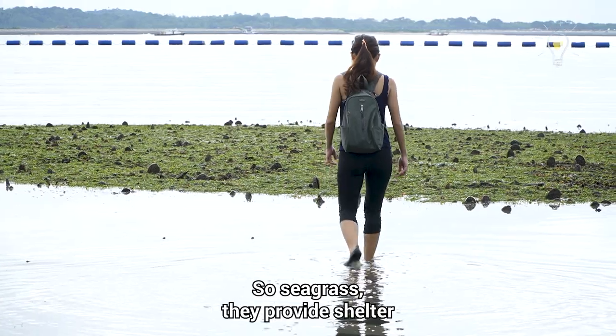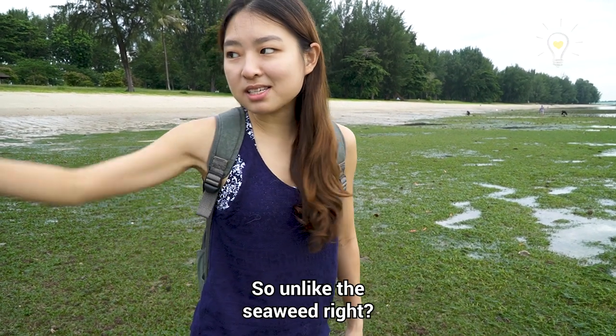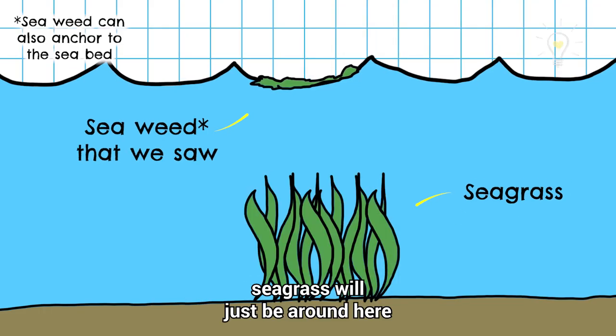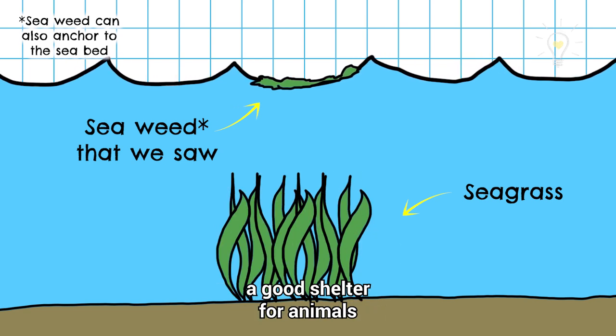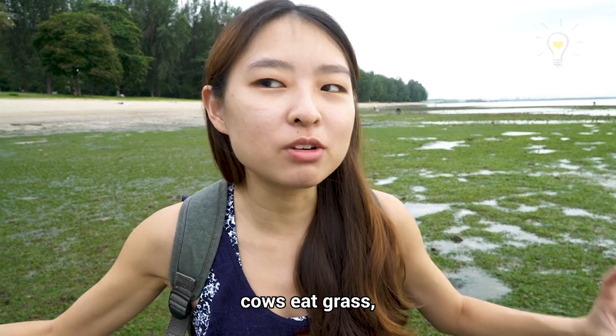Seagrass provides shelter because it's anchored to the ground. Unlike seaweed, which will just float with the current, seagrass stays around here, and the anchor provides a good shelter for animals. Do you know seagrass is food for the dugongs? Dugongs are sea cows. Cows eat grass, so sea cows eat seagrass.